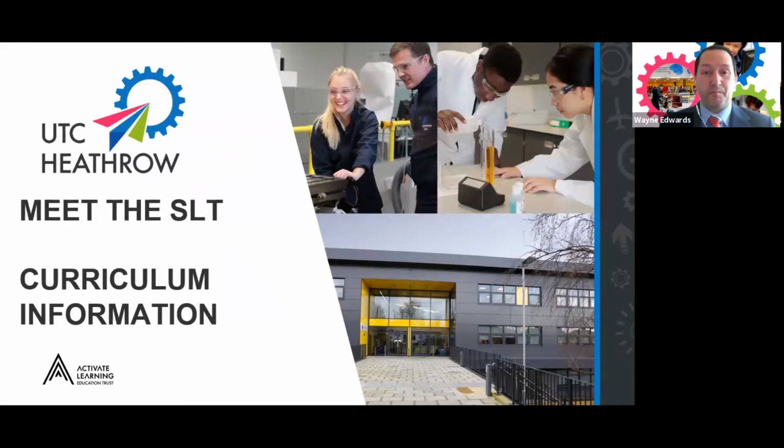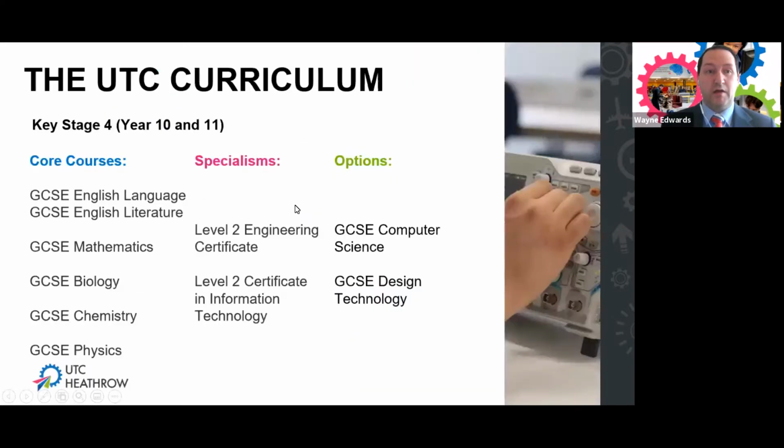The first thing we are going to do is look at the curriculum itself. Those of you who've been to the meetings with me prior will have seen this slide about what we offer at Key Stage 4. Following this, we're going to talk through the curriculum as it is, Key Stage 4 first, then all about Key Stage 5.